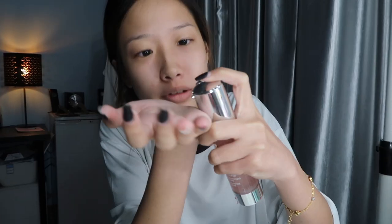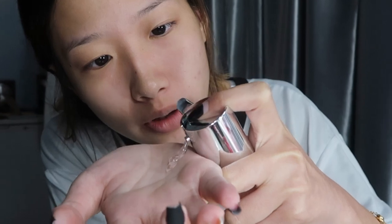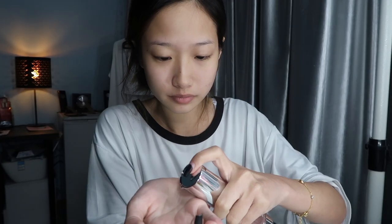I recently got this Clinique serum. Come on, you stupid bitch. Okay. So I'm gonna apply like 2 layers of serum. And the next step that I'm going to do is to put on eye cream.